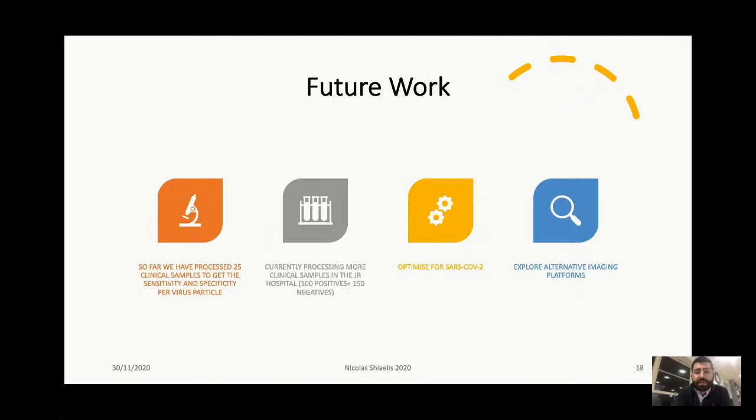And we're also pursuing some other collaborations, some very exciting ones, to explore alternative imaging platforms. Something really exciting, at least for me, is smartphone-enabled microscopy. We have collaborators in Germany that have developed this amazing prototype that can take super resolution images of biological samples, and we're exploring whether we'll be able to replicate our results using their prototype. Essentially, all you need is some 3D printed parts and a smartphone, and you can detect viruses, which could be really exciting and really helpful, especially for low-income and middle-income countries.